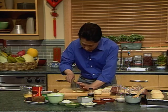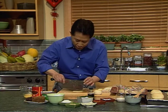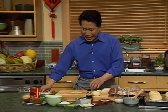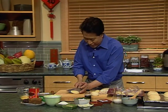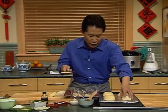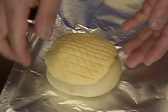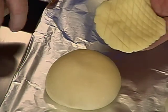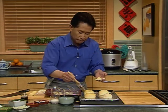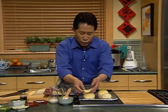And then you use this. You go 1, 2, 3, 4, 5, 6, 7, 8, 9, 10. And then 45 degree. 1, 2, 3, 4, 5, 6, 7, 8, 9. Okay? Now, then you use this. You put this. Look at this. Right here. And then you put this on top of these already risen buns. And before you do that, you should be very careful. Brush a tiny bit of egg wash. Okay? And then also do it again.